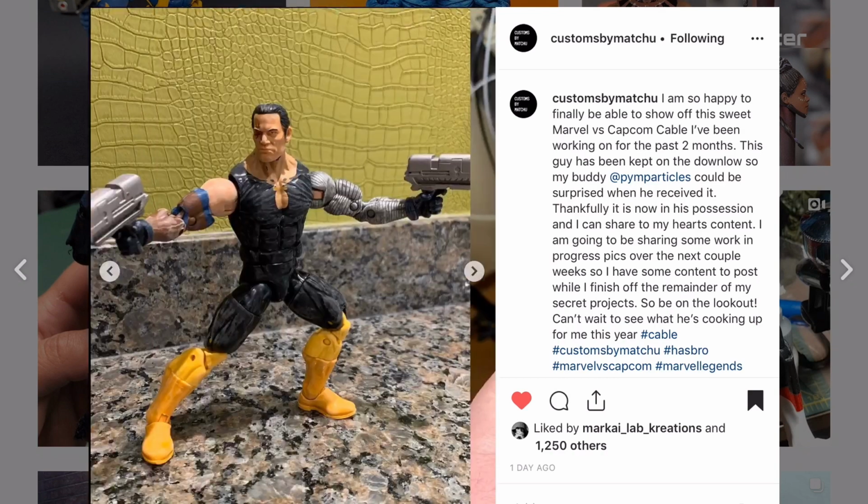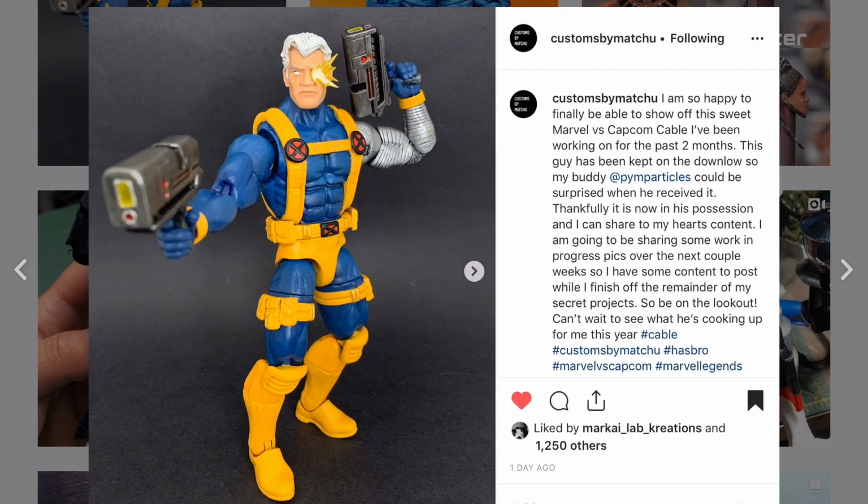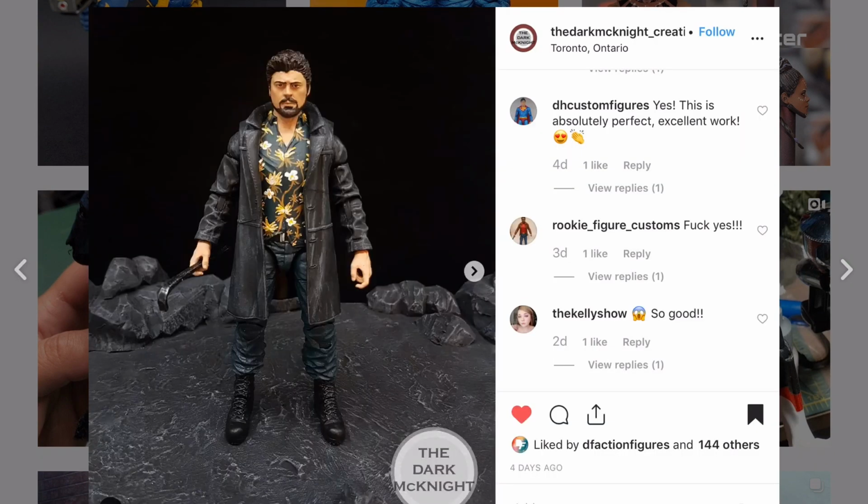However, going back to the first picture, man, that's so clean. Look at that. There's no paint bleed. That's a really nice job on that cable. Good work. The Dark McKnight.